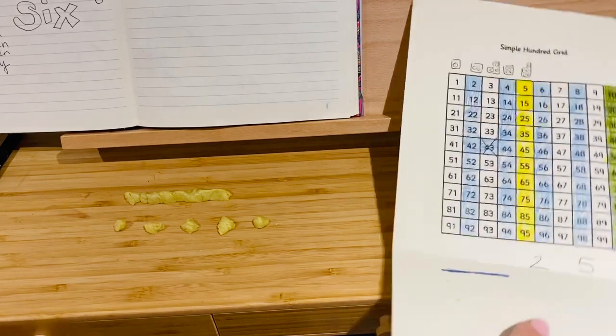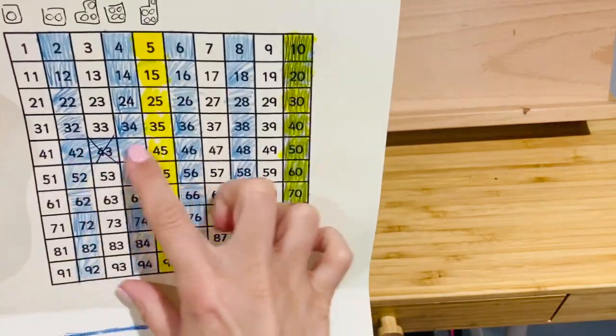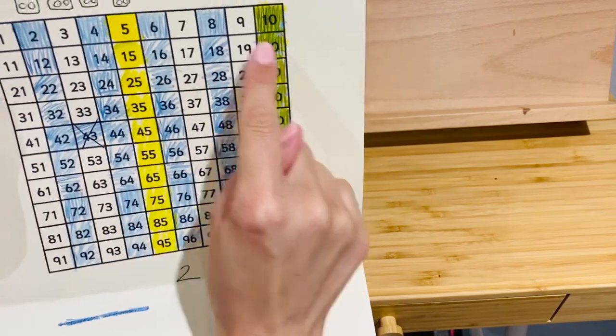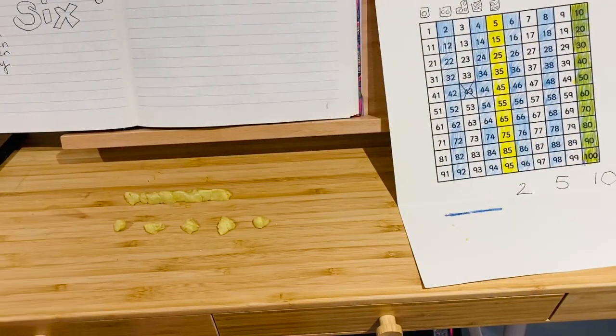Can you try that with a few numbers on here? Maybe choose a few from the top part, and then later on we'll practice the larger numbers. For now, I'd stick to numbers up to 30, so any from the first 3 rows. Try and make those with Play-Doh and then turn them into 10s and 1s.